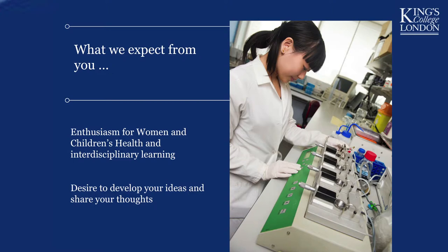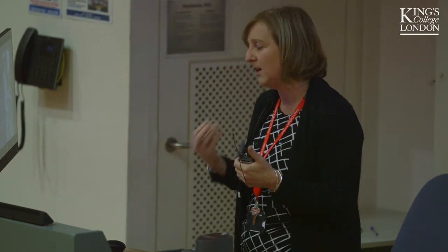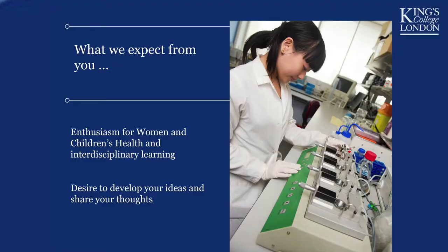So, what do we expect from people? We're attracting a group of people who are all very different. So what we want is just people who are enthusiastic about women's and children's health and are willing to take the challenge of undertaking interdisciplinary learning. You may come in and learn things that you feel slightly outside your comfort zone, but everybody there will have something they specialise in or are interested in and something they don't know about. And so by bringing people together to question each other and to challenge each other, it's going to be a really creative and exciting experience. We want you to have a desire to develop your ideas, to learn and to share your thoughts. And it doesn't matter how naive they are, what questions you're asking, everything is going to help in terms of this MSc.